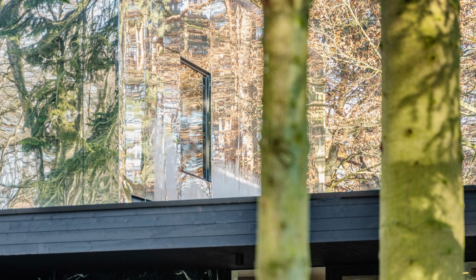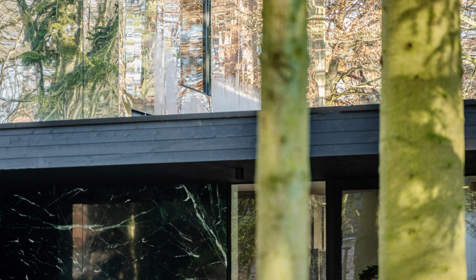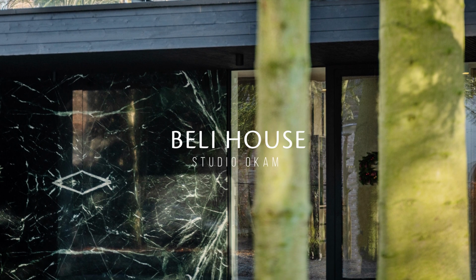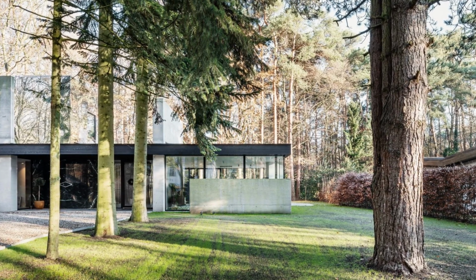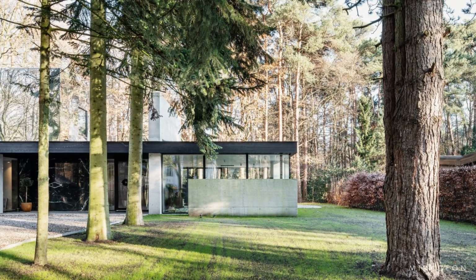In the 1960s, the green belt around Antwerp was fertile ground for architectural experimentation. Several remarkable villas were built throughout this wooded area. Beli House, located in Kalmthout, builds on the legacy of one of those villas.